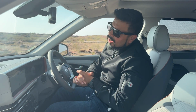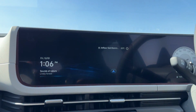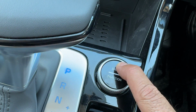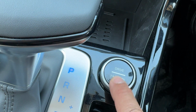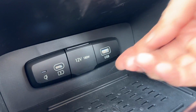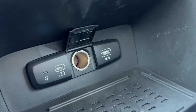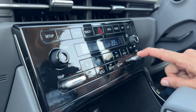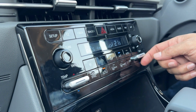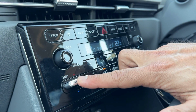Now, all the features that you would expect from a premium Hyundai car are right here. So as I mentioned, 2 10.25-inch screens. You have 3 modes to choose from: eco, sports and normal. Then you have traction modes: snow, mud and sand. Apart from that, you get wireless charging, a USB-C and a normal USB, and a 12-volt power socket. You get a dual zone AC, and the controls are pretty intuitive. The quality of these buttons could probably have been a little bit better, but I'm not complaining because they're pretty good.